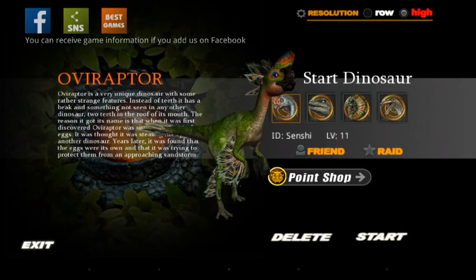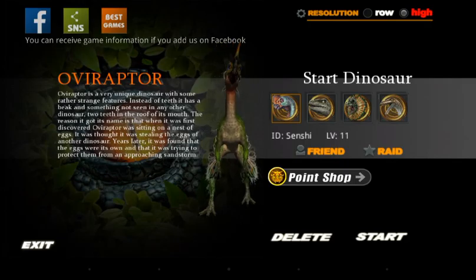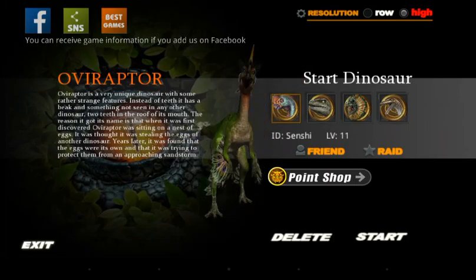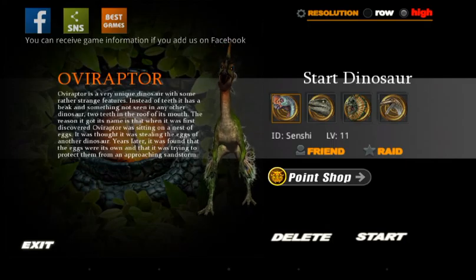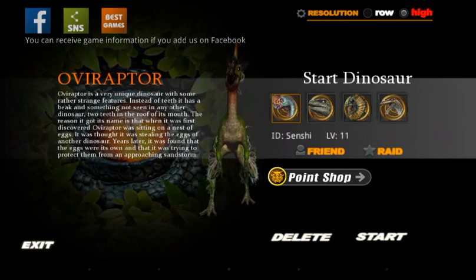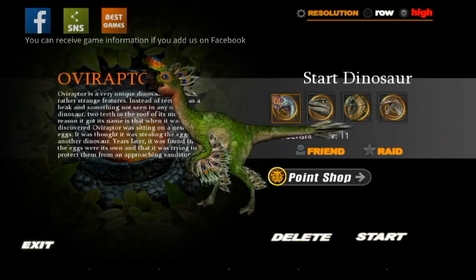I have an Oviraptor. It's a very unique dinosaur with some rather strange features. Instead of teeth, it has a beak and something not seen in any other dinosaur: two teeth in the roof of its mouth. The reason it got its name is that when it was first discovered, Oviraptor was sitting on a nest of eggs. It was thought it was stealing the eggs of another dinosaur. Years later, it was found that the eggs were its own and that it was trying to protect them from an approaching sandstorm.